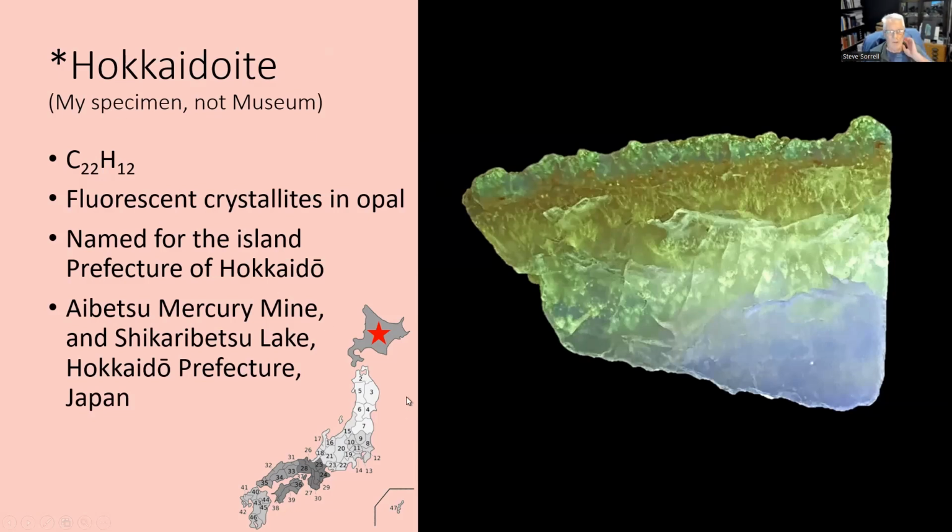It's Hokkaidoite, which is a fairly new mineral, and it forms as crystallites inside opal. So this is a piece of opal, and the yellow little sprites in there is the Hokkaidoite. This is probably under long wave UV, I think. It fluoresces under long wave, medium wave, and short wave. I think this was a long wave photo, and it's named for the island prefecture of Hokkaido, with 2 type localities. But apparently, according to Greg, it's also been found in a few other localities now through Japan. I don't think that the information has yet been published about that.